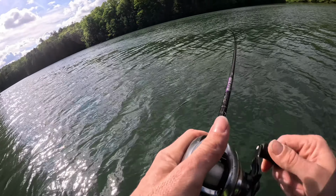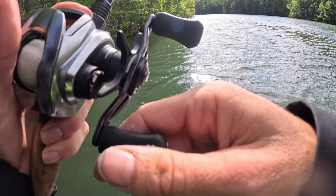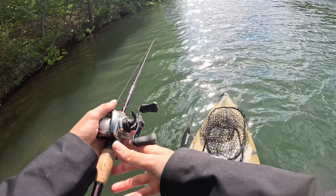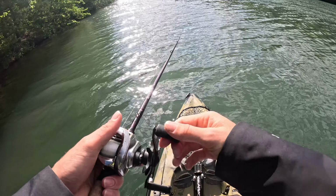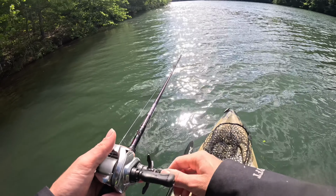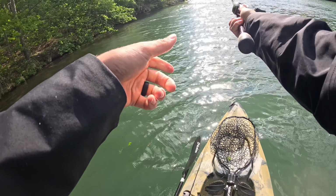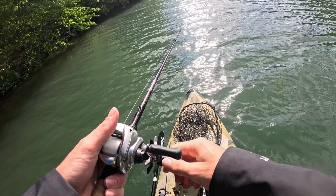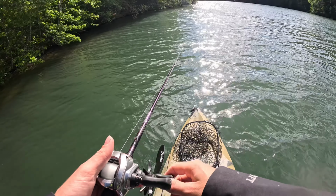There we go. Oh, spit it right there, man. That was a good largie. Struggling, not really, I don't want to say keeping fish hooked up. I mean, obviously they're eating it, but they're coming off. The few that I have hooked up and got in the boat, they choked it. I don't know. I'm just glad the fish are active today.